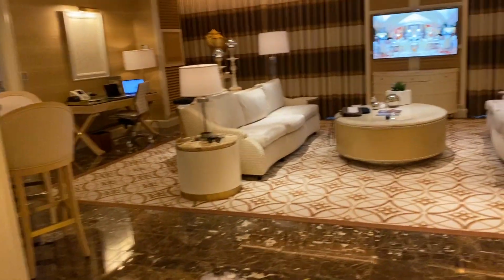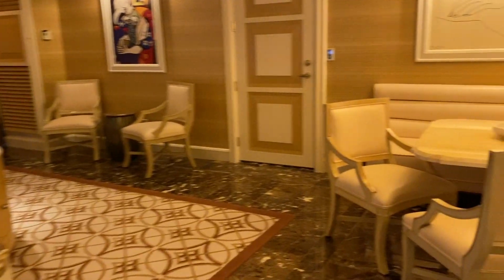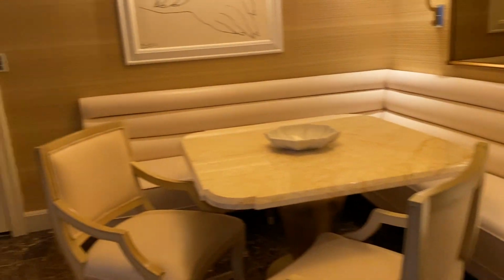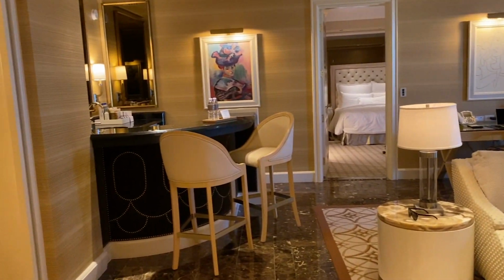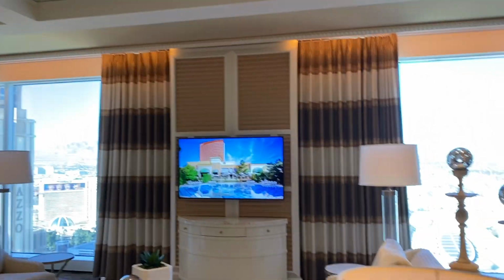Right when you enter, this is the living area. They do have a nice little table where you can eat over here. And then here's the living area, couches. There is a bar on that side. You can also see the mirrors up here, right above.